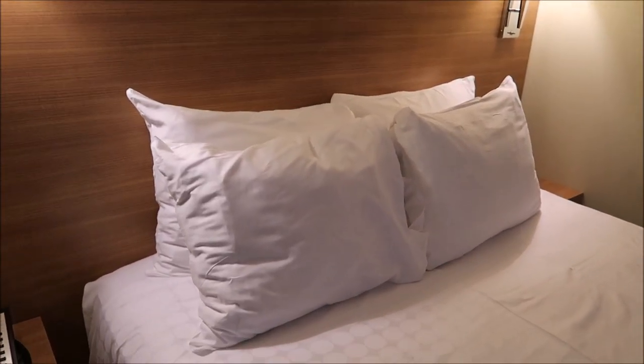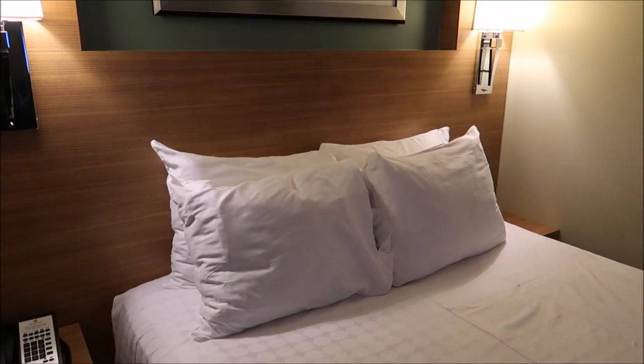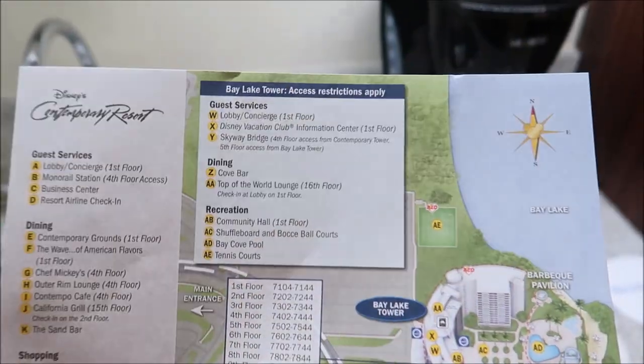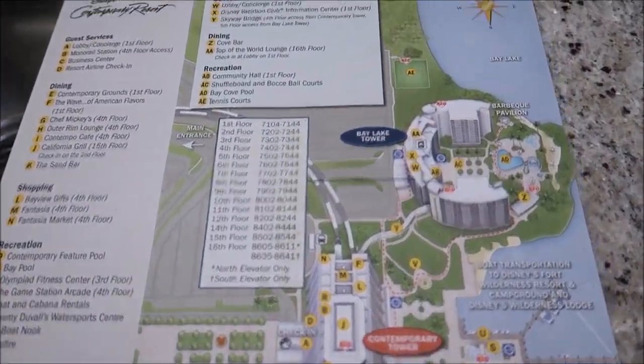Now we're gonna actually just go about the resort and explore a little bit of it. I'm excited to show you. Also, it's important to point out that the Polynesian is still king of the pillows, but they definitely won king of the art. I'm sorry I'm saying everything kind of backwards, but that rainstorm really threw me off.